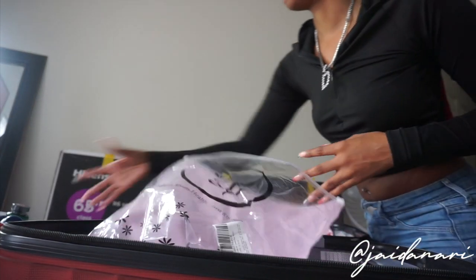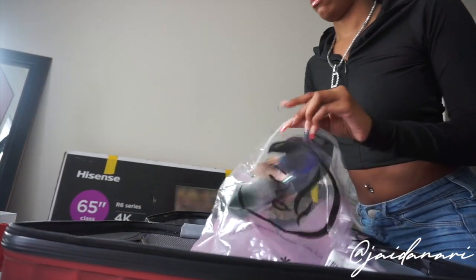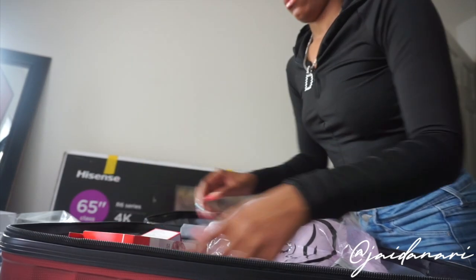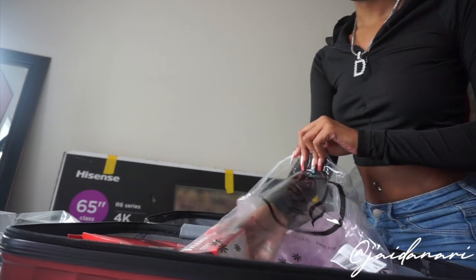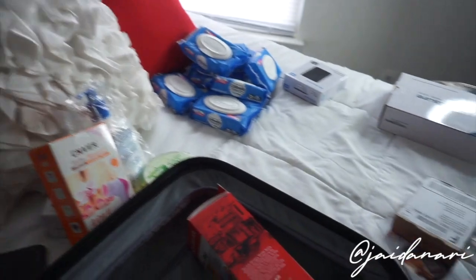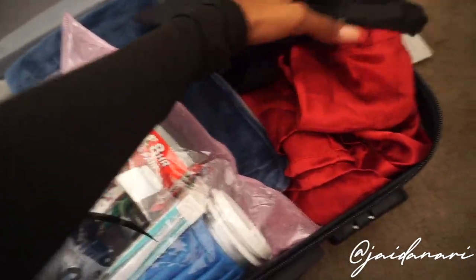I think I'm gonna put the medicine in this or something just to stay organized. This stuff in this suitcase. Oh, I hate packing. I just wish somebody could pack for me. I am done packing. I'm exhausted.